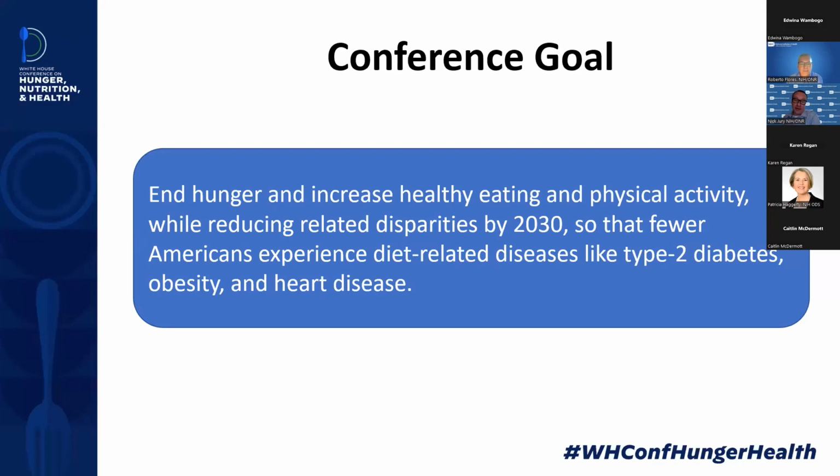Conference Goal. And the goal is to end hunger, increase healthy eating and physical activity, and reduce the related disparities by 2030 so that fewer Americans experience diet-related diseases like type 2 diabetes, obesity, and heart disease.